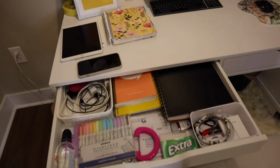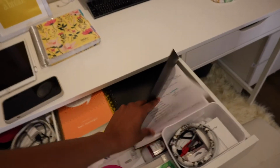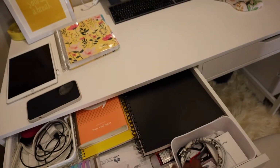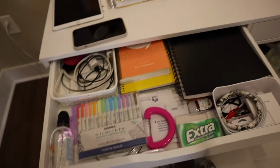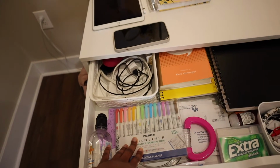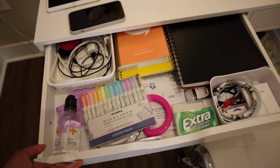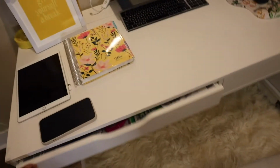You have two big drawers here. As you can see, it's kind of a whole lot of stuff going on here, but I have a workbook. This is just a plain book and I write stuff in it specifically for anatomy. And then I have a bunch of random things in here. Apple pencil tips. I have my highlighters. These are seriously the best highlighters. I have some cords. I have a book of quotes, some hand sanitizer, of course. And some gum. I always chew gum during tests just to help with anxiety.